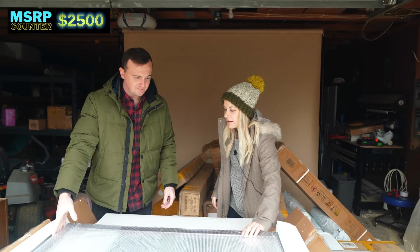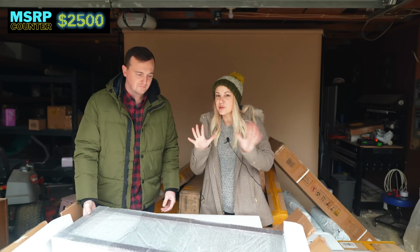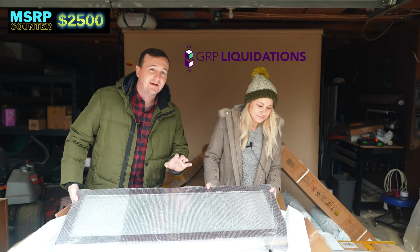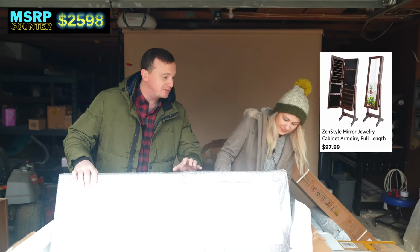Oh, I think I saw other people having these on their pallets from Grand Rapids Pallet Liquidation. It's like a mirror that is also a jewelry box. Like it opens. Okay. We get all our pallets from Grand Rapids Pallet Liquidation. They have really great products, but we're going to show a picture of this because it is brand new. The mirror's in good shape. Yeah, these are all cool.